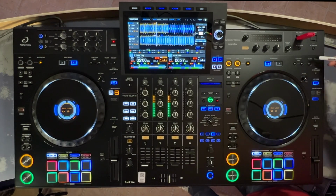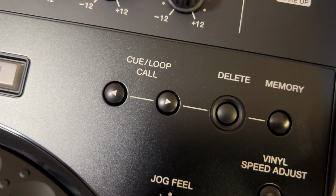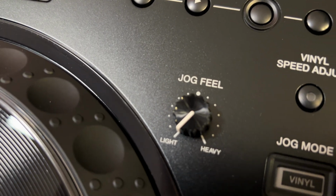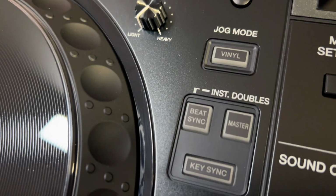All this stuff up here looks pretty similar to CDJs or XDJs. You've got your cue and loop stuff up here, and your memory recall buttons, and your jog feel, your vinyl mode. Your sync controls are up here as well. So you've got your beat sync and then also key sync.